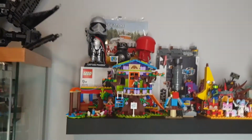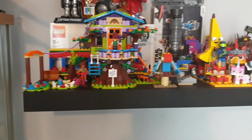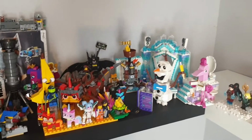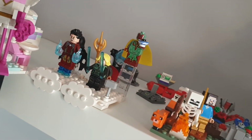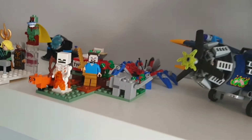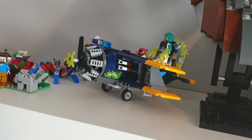Now let's have a look at the one last shelf we have in the Lego room, which is mainly Friends, Lego Movie, Lego Movie 2 mainly, because I didn't actually get any Lego Movie 1 stuff. We have Marvel Heaven, which shows a few of the people who we've lost in the MCU. We have a tiny little bit of Minecraft, some little bits and bats, and a hidden side airplane.